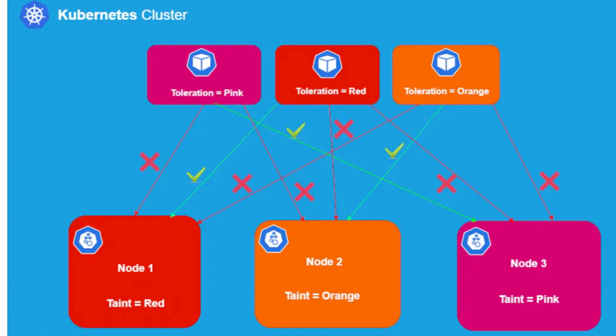Node taints are used to mark nodes as unsuitable for certain pods unless those pods have specific tolerations. This helps control which pods can run on particular nodes. For instance, I could taint nodes to prevent general purpose pods from running on them, and then use tolerations to allow specific pods that require those nodes' specialized resources.